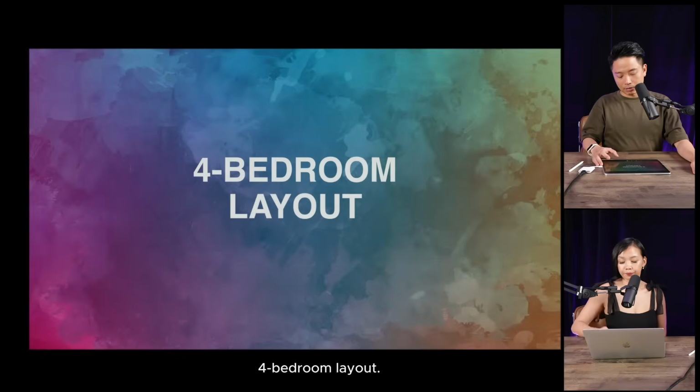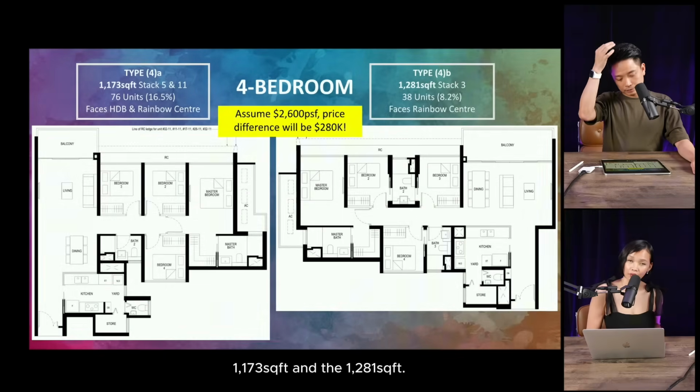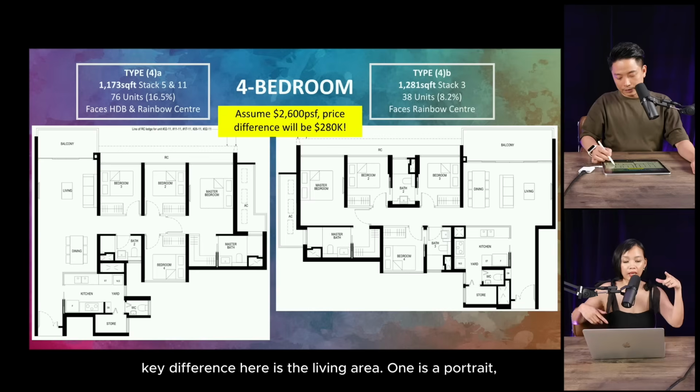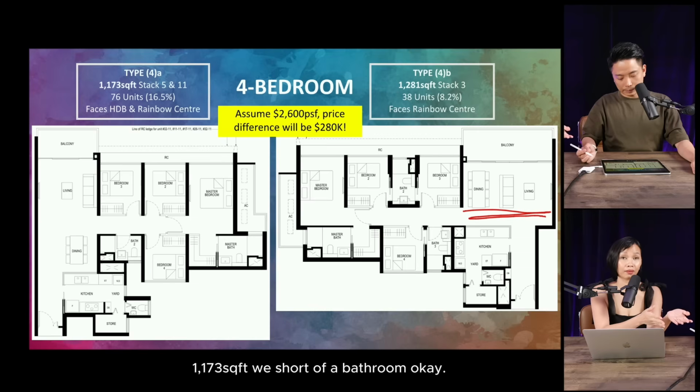Okay, 4-bedroom layout. For the 4-bedroom, we have 2 different layouts, 1173 and 1281. The key difference here is the living area. One is a portrait, the other is a landscape. Of course, the 1173 is short of a bathroom.